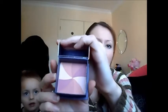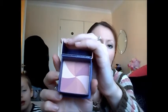I've kind of been flitting between NARS blushes and Havana. I've got this Havana blush and I absolutely love this. I use this on a daily basis, as you saw in my video. But I'm quite liking NARS Deep Throat as well. I don't actually have that in here at the moment, which is unusual for me.